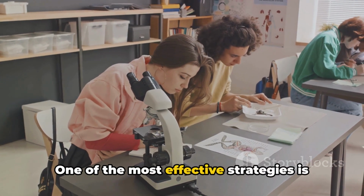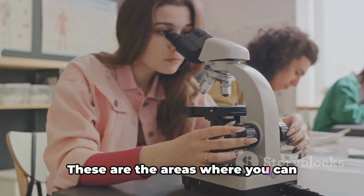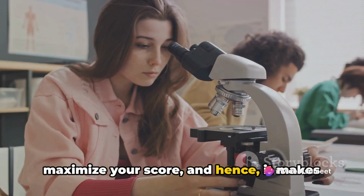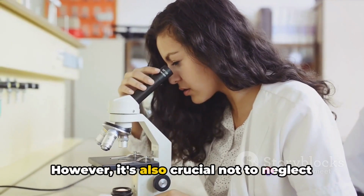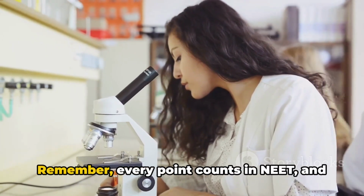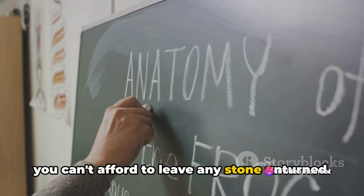One of the most effective strategies is to focus more on chapters with higher weightage. These are the areas where you can maximize your score, and hence, it makes sense to prioritize them. However, it's also crucial not to neglect chapters with lower weightage. Remember, every point counts in NEET, and you can't afford to leave any stone unturned.